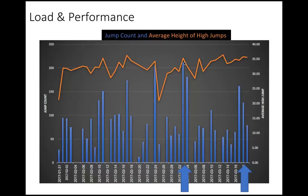And then what we can start to assess is, well, how are they performing? How are they able to handle it, and are they still jumping maximally? And if we go too high or low, do we see drops? This actually helps our strength and conditioning team a lot. In orange here is the average height of what we consider our high jumps, those jumps that are, in our sport, over 20 inches in height. So what is the average of that value?